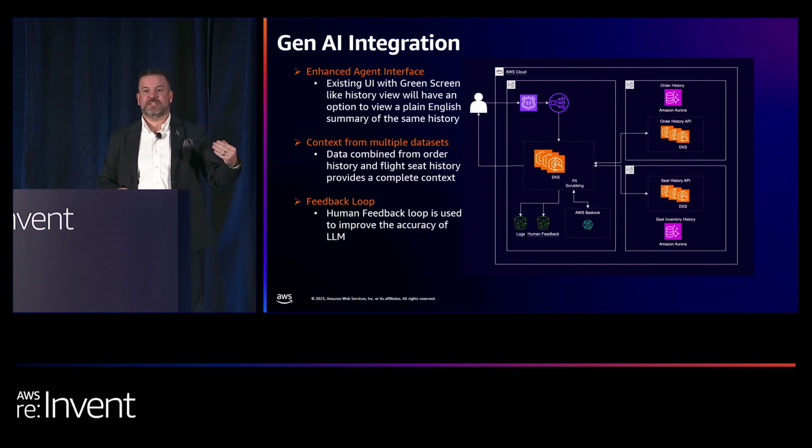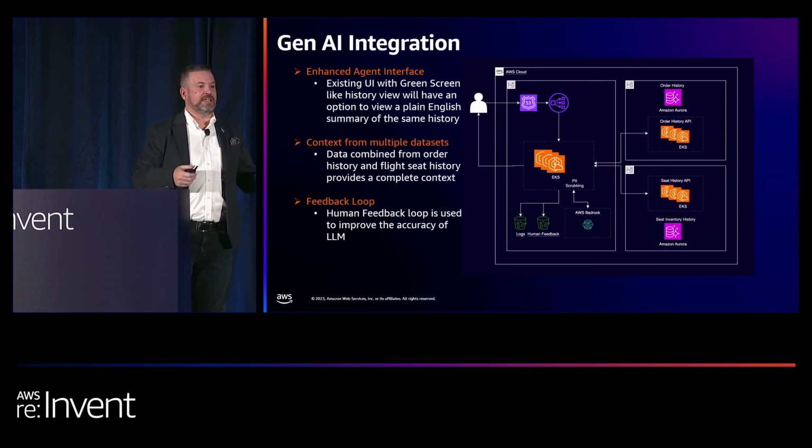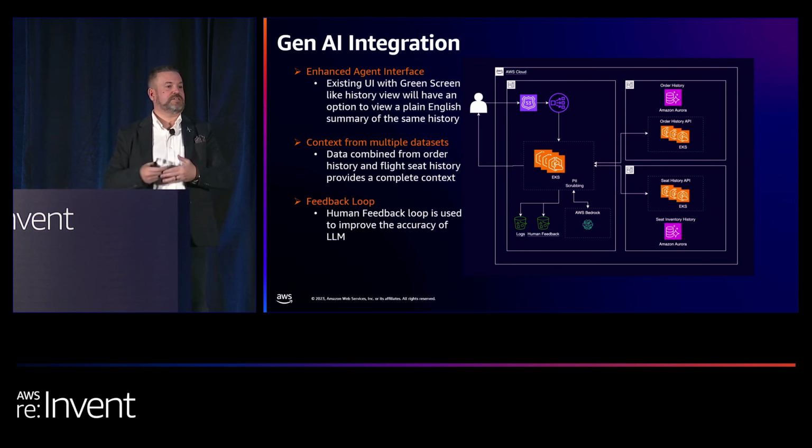How you interface with the data, how you could have Gen AI running in the background. For some of you, it may have happened that you showed up at the airport and go to check in, and it tells you, sorry, I can't check in because something's out of sync or you haven't paid a fee yet. It would have been nice if you'd known that before you showed up at the airport. But this is where we have Gen AI.